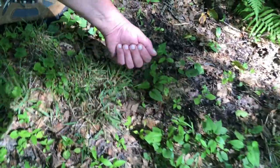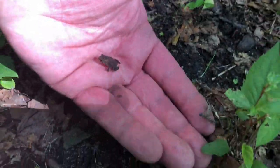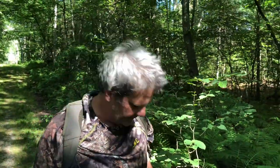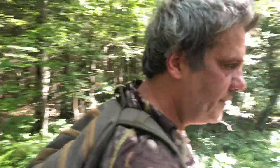All right, everybody, we're saying goodbye. We're on our way back. And look at this little fella. That is a little tiny toad. And this is what these wetlands do. That's what these vernal pools do. That little guy will grow into a regular sized toad. We'll see you. This is a great adventure.